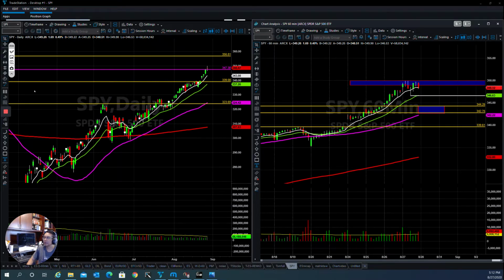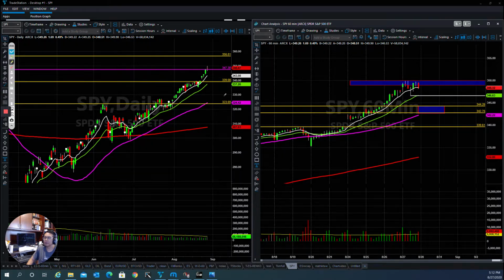If you look at the SPY daily chart, the trend is still up. Every day the market continues to make a higher high and higher low, which means the trend is still up. However, in the short term, the market has some resistance at the 350 level here. So we just want to see tomorrow if the market is able to break out, it will continue to go to the upside. If not, it will pull back down.